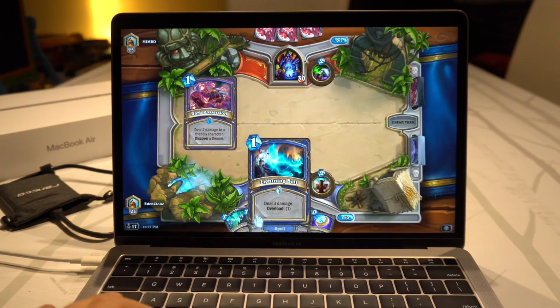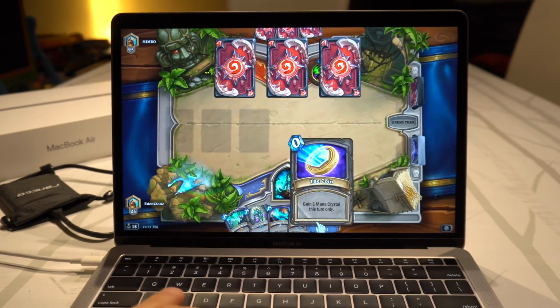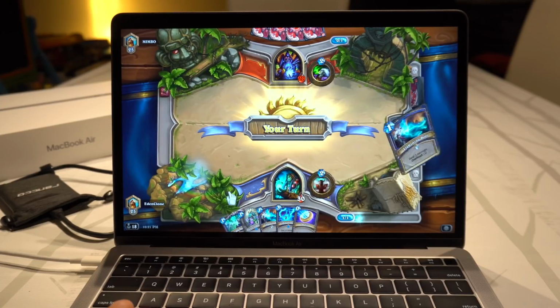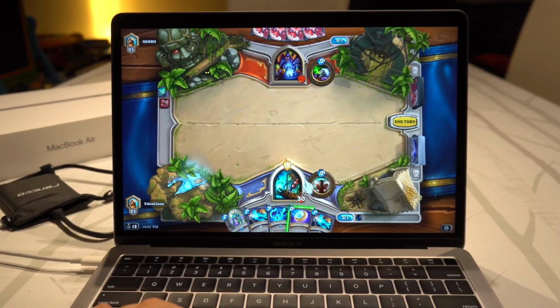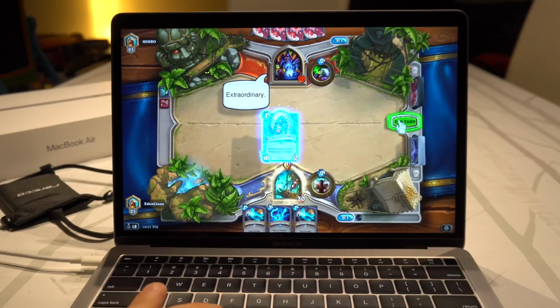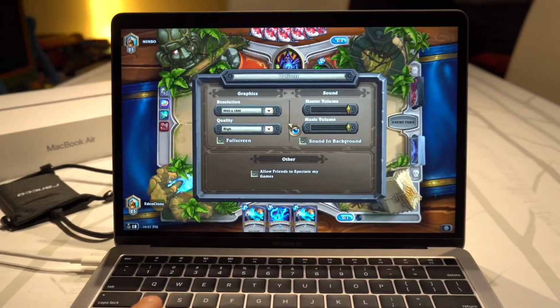Not really any, well, there is a little bit of a lag. Let's see. Definitely playable, but I wouldn't say it's not a little laggy. But you can definitely play at the highest resolution. I mean, it's not like gonna affect your gaming performance, but let's say we drop it a little bit.